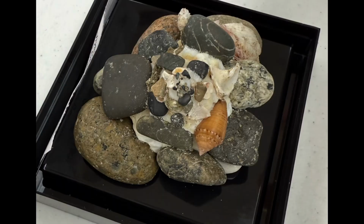When I realized that, I immediately took a picture and texted a real good friend of mine from the Boston area. I'm like, holy crap, look at this. And he's like, holy crap, you may be the only person in the world who has collected a shell with the shell that is named after you. And I did some research, and it could very well be true.